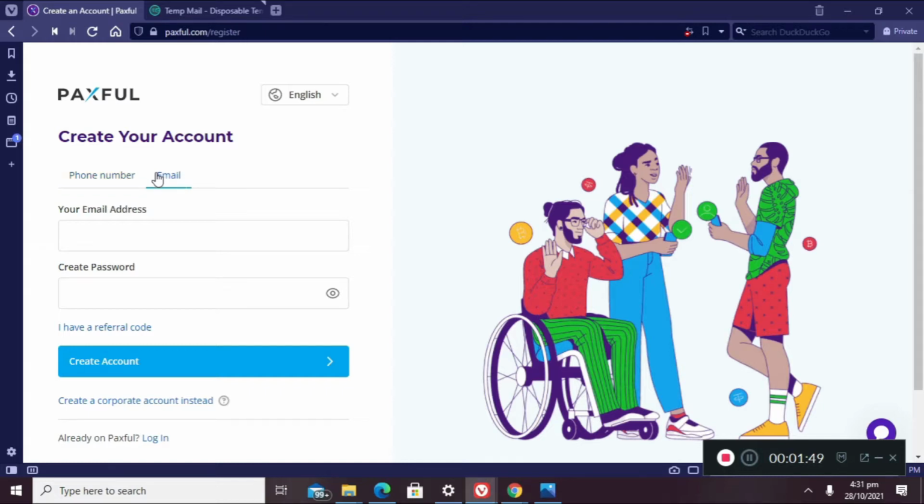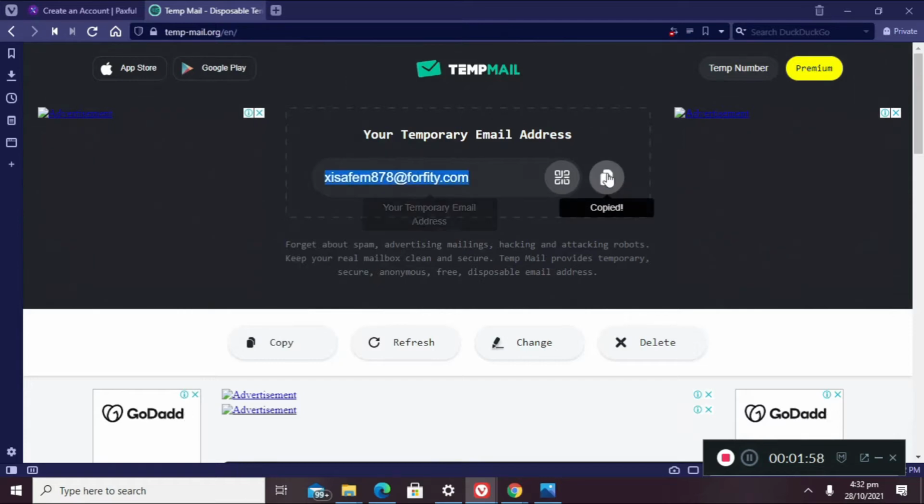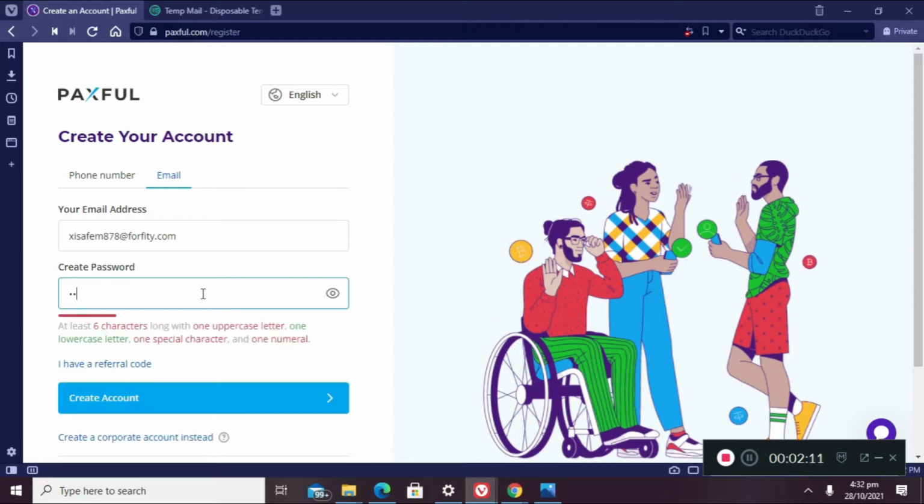I already have a Paxful account, so for purpose of demonstration, I'm going to use a temporary mail that I have created for signing up so that I can take you through how to do it. So I'm going to use the email option to sign up. Now let's go to create password. I will just use any random thing. Make sure to follow the security options.